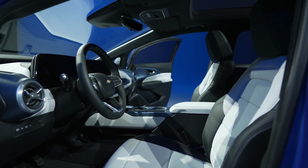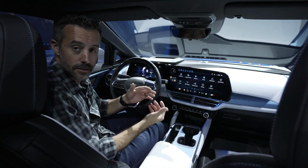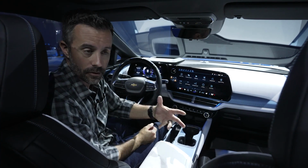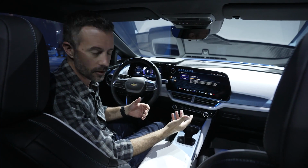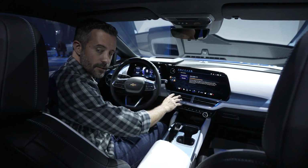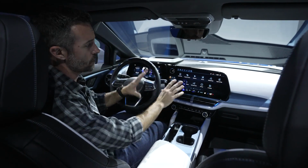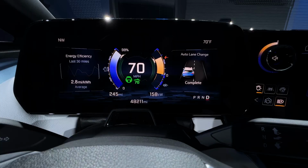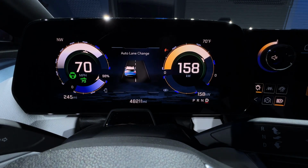When you hop in this Equinox, you immediately are greeted with these massive displays. Now, this is again a more fully loaded example, a prototype example of what the nicer Equinox EVs are going to be looking like. This center display here is 17 inches diagonally, roughly around that size. It's very big. It looks very impressive again in this prototype.